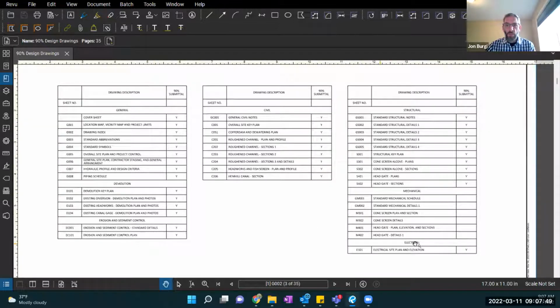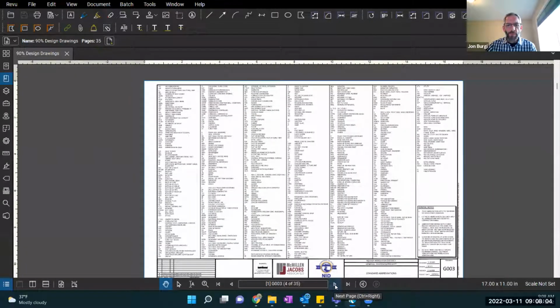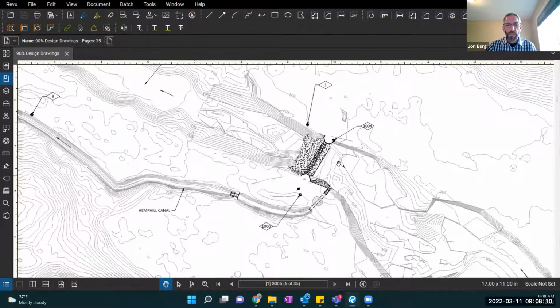Some of the sheets that we're still developing and pulling together, some of these specific mechanical details and sections and details of the different mechanical pieces. So that's a piece that's still pulling together. A lot of abbreviations and standard symbols. Again, this is kind of the existing conditions.